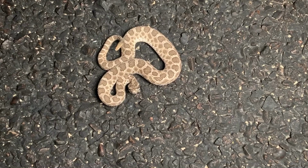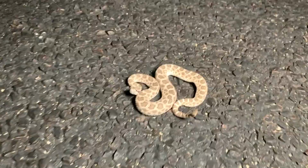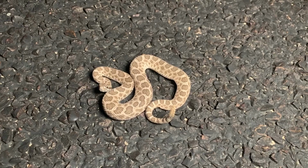As soon as I saw him, I saw his little head sticking right up in the air and instantly knew what was waiting for me. Pay attention to that head there. See that? Right there. He twitches his head. There he did it again. That is something that can be used to tell these apart from prairie rattlesnakes.